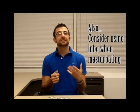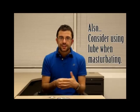Some other considerations about lube are that they come in various scents, various flavors, various temperatures like warming and cooling, so you really can have your pick here and choose which one is best for you. Another thing is some lubes stain your sheets. Oil-based and silicone-based lubes will stain your sheets. Water-based lubes will not.